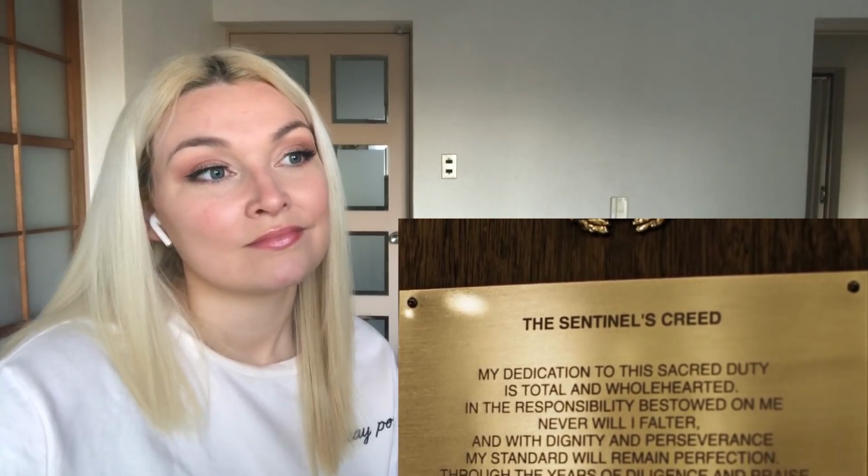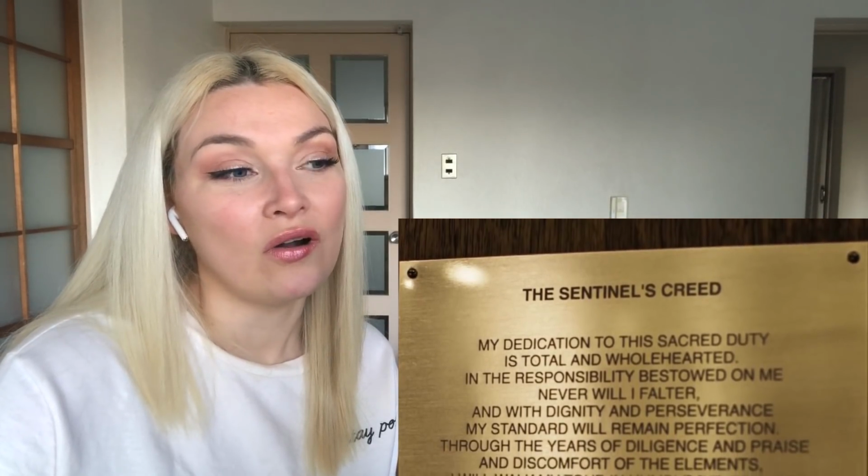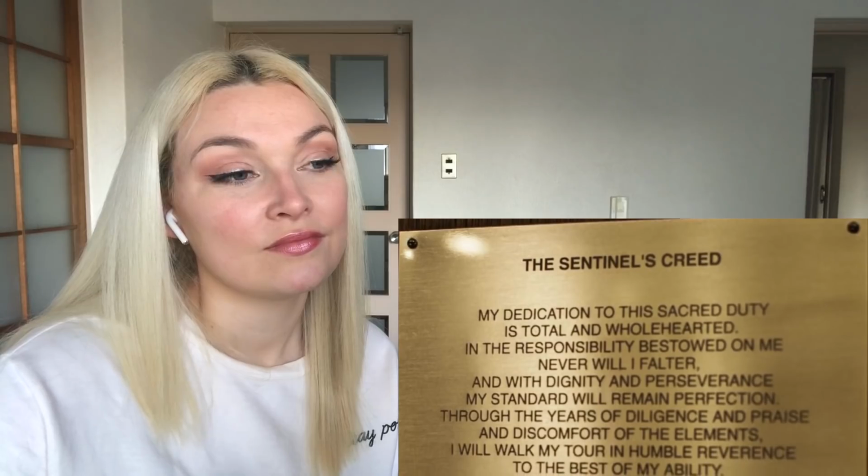The Sentinel's Creed. My dedication to this sacred duty is wholehearted. In the responsibility bestowed on me, never will I falter. And with dignity and perseverance, my standard will remain perfection. Through the years of diligence and praise, and the discomfort of the elements, I will walk my tour in humble reverence, to the best of my ability.